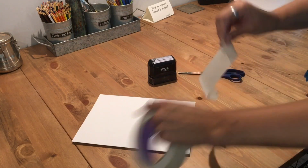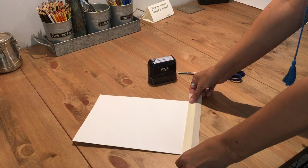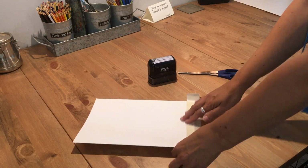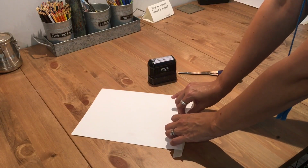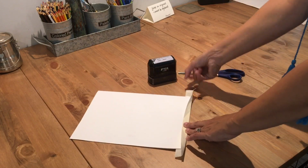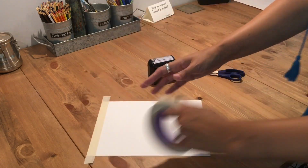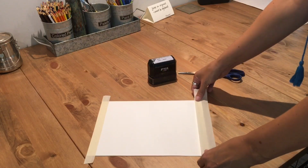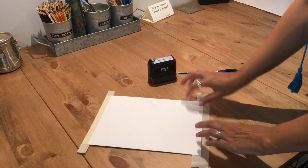So I tear my tape off. It's somewhat translucent. You can kind of see through it. So I'll tape like that, where I see that half is on the paper and the other half is not. Then I flip, and if you pull your tape in the center like that, you can pretty quickly smooth it out. Then I do the other end, and I'll just make a stack of all the taped ones, and then I'll go back and trim after I get 20 or 30 in a stack.